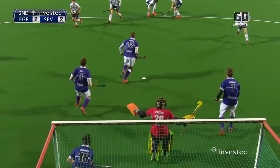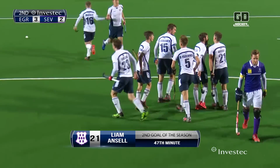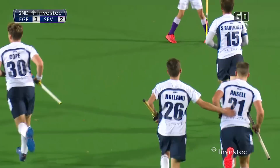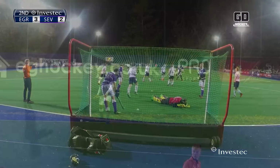Potton, top of the circle, and the drag flick from Ansell. Nestles in the bottom right hand corner. That's 3 Potton has seen go in from penalty corners on his right hand side, and Ansell with another good penalty corner to give East Grinstead the lead.